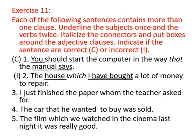The house which I have bought a lot of money to repair. Okay, I have "which I have bought", an adjective clause, with the connector "which" and the subject and verb "I have bought". In the other clause there should also be a subject and verb, but I have only "the house a lot of money to repair". Here the sentence is missing a verb, so it is wrong. How do I fix it? I should add what's missing, which is the verb. I'll say: The house which I have bought cost a lot of money to repair.